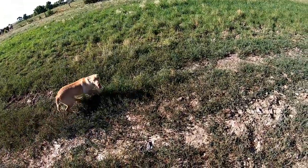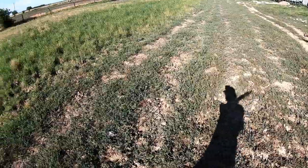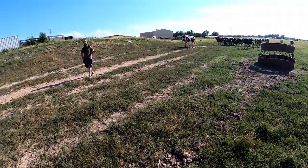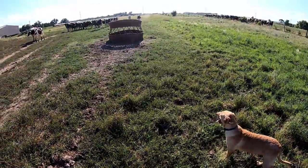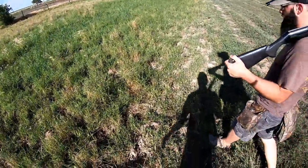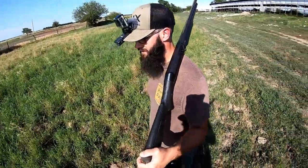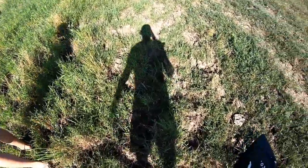Where's it at, buddy? Dead bird. He's like, I'll find it, Dad. Fell right here. Well, he stayed at heel the whole time, dude. He didn't break one time. Just this bird's so small. That's the bad thing. I think if it was a pigeon, he would have found it a lot easier. Pigeon or a duck. Anything bigger than a pigeon. Yeah. It's hard for a human to find a starling, obviously.